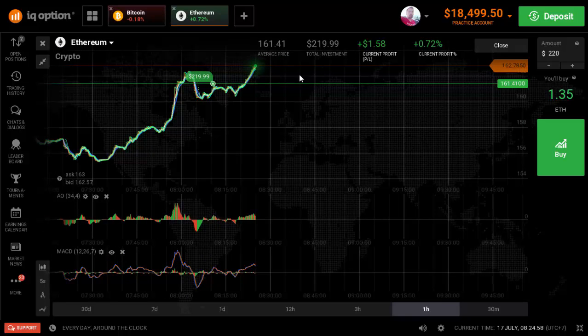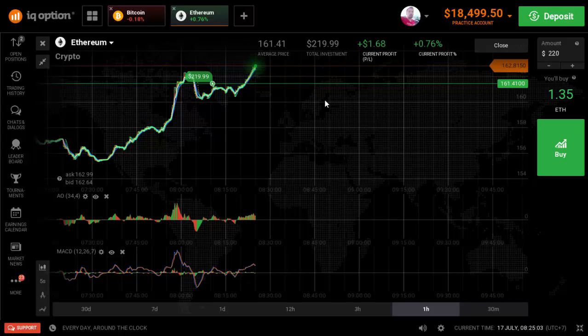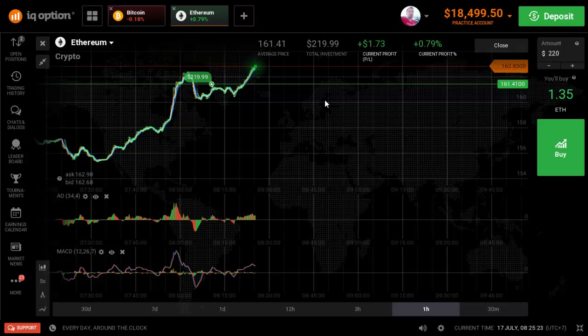Maybe the same with Ether. Maybe I'll just leave it and watch what happens when the market opens. Anyway, my point is, it's easy to make money using cryptocurrencies because you don't have to close whenever you don't want to. You can buy and leave it for days, leave it for months. There's no expiration date on your purchase, and it's as easy as clicking a button and your profit's in your pocket.